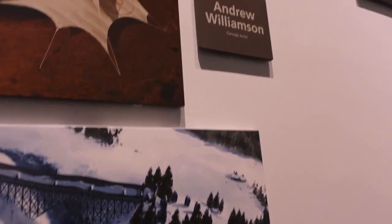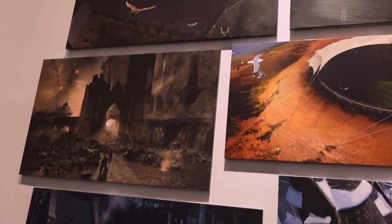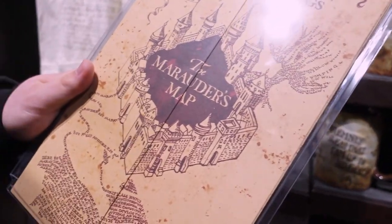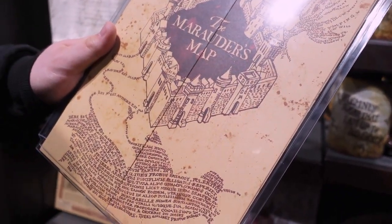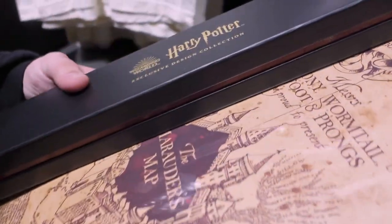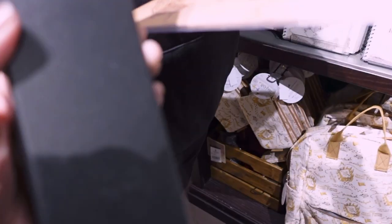I love this painting. This is by the artist Andrew Williamson. His artwork is really nice. On the Marauders map, we were talking about this in the tour, and I was thinking it'll probably be expensive, but it's only £30. That's a lot cheaper than I thought it was going to be. And Charlie's picked up one as well. Oh yeah, let me hold that for you. You sure? Yeah.